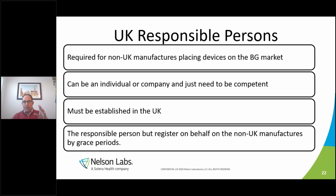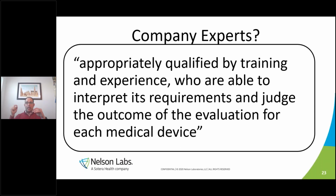For us, though, the big impact of Brexit when it comes to dealing with this new UK mark is this sentence from the ISO 10993, which is "appropriately qualified." This is people who do these initial risk assessments, appropriately qualified by training and experience, who are able to interpret its requirements and judge the outcome of the evaluation of each medical device. When talking with the MHRA, they specifically are pulling out this sentence in the ISO 10993, and they're establishing a high bar for this requirement.